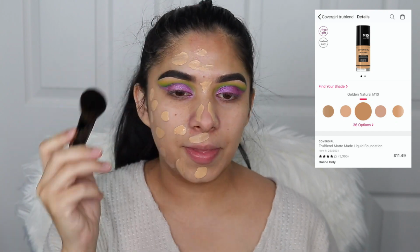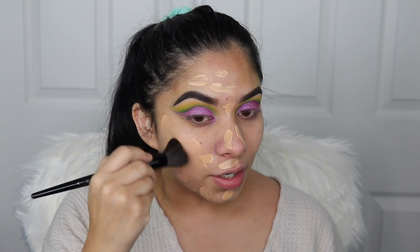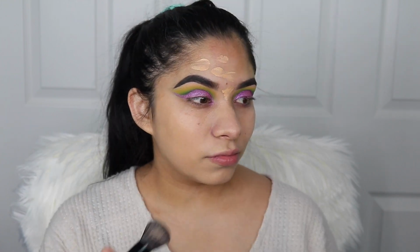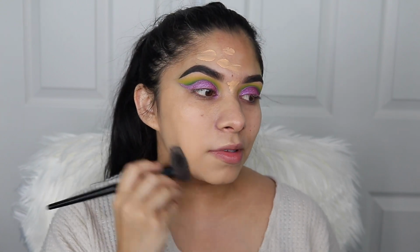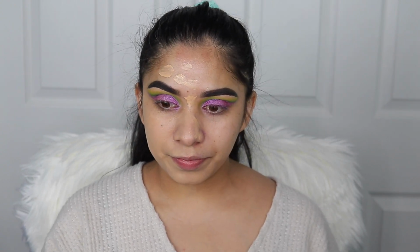So then for today's foundation, I'm going to be using the CoverGirl True Blend Matte Made Foundation. And I'm going to use this brush from the brush set. I heard it's really good for a foundation, so we'll see. I'm not really liking it. It kind of took away most of the coverage of the foundation. Okay, so I'm not going to do that.